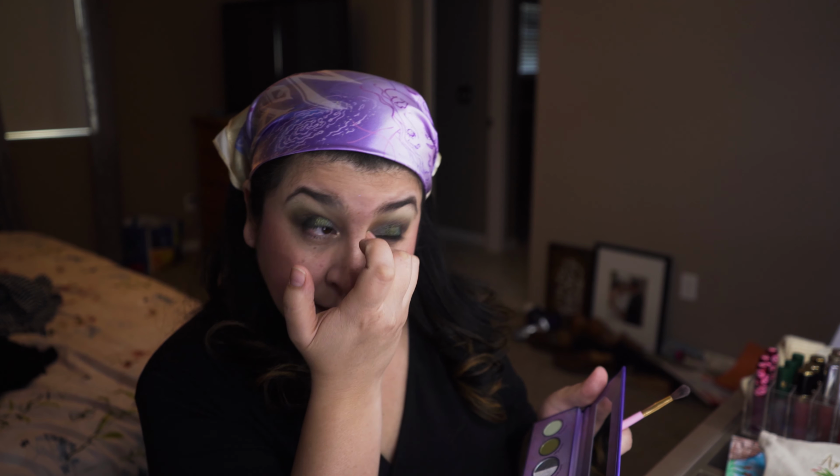Every time I do this, because I see all the YouTubers do this, inner corners. Most of them apply it with a brush. I don't know if most of them apply it with a brush. Some of them apply it with a brush, some of them apply it with their finger, but I see them do that. And so I do that.